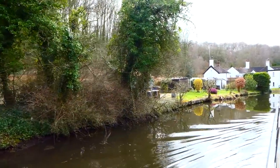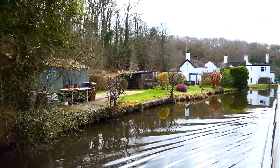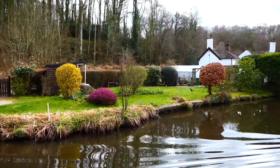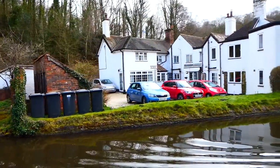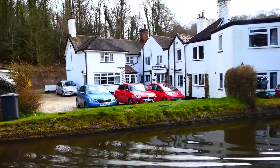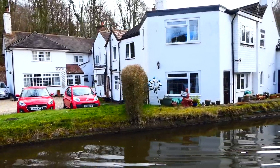There's a beautiful garden and house here, and it has its narrowboat as well, it has a little narrowboat out the front. It's just gorgeous. It's a lot of house. A lot of cleaning.